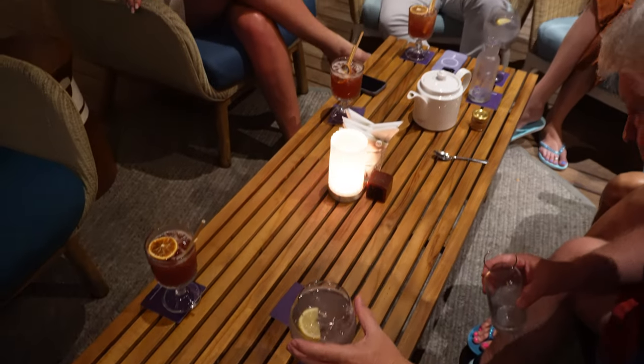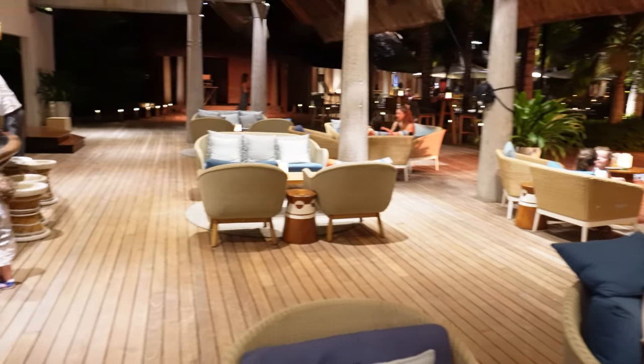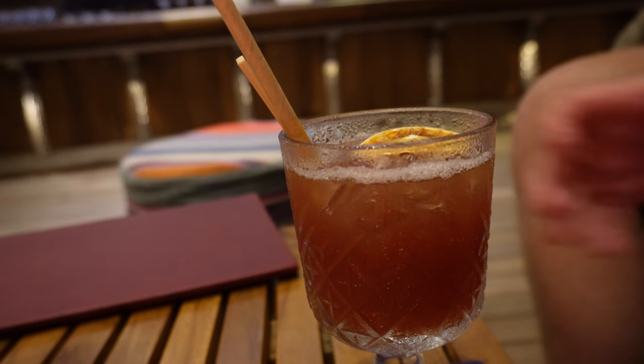After dinner, we headed on over to the bar and tried one of their gin experiences, which was very good. And we just enjoyed the vibe of the bar before we headed on over to the night's entertainment, which was a fire team.